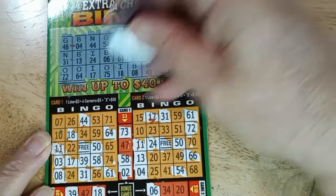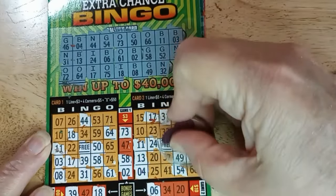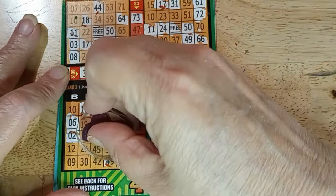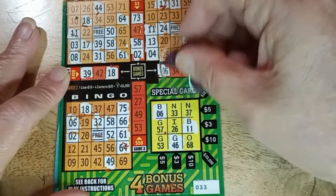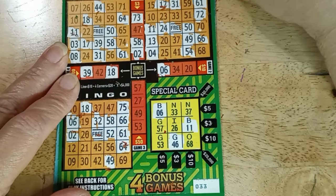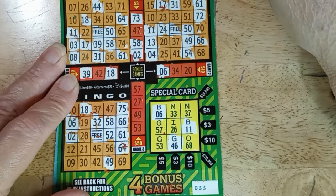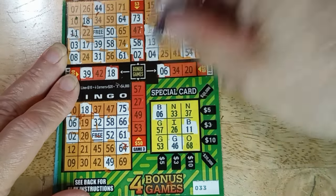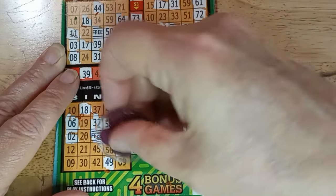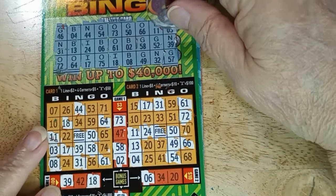G49 and N32. Nope. 49, no 32 yet. 49, 32. And no. Okay, last one is a G57. 47 would have given me a win. But let's see if the 57 does. G57. No. 57. And that is a no.